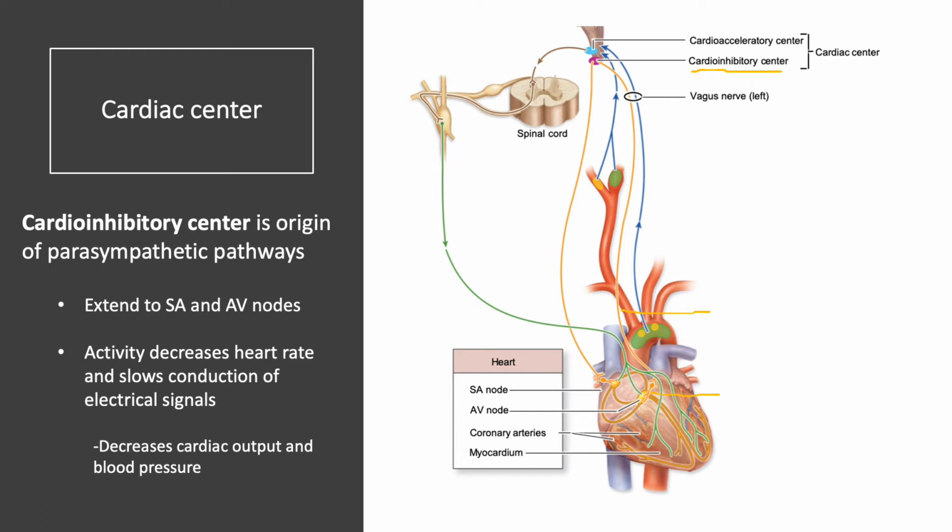Here they're showing both the left and right vagus nerves. And remember with the vagus nerve, this is where we slow activity of the heart. So with these fibers here, we're going to be releasing acetylcholine, and that parasympathetic activity is going to act to decrease heart rate and slow conduction of electrical signals in the heart. So ultimately, we're going to decrease cardiac output and therefore decrease blood pressure.